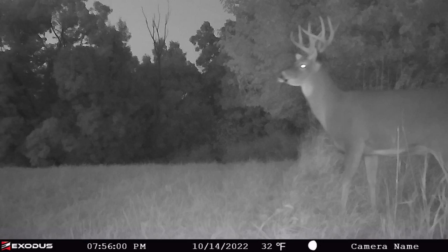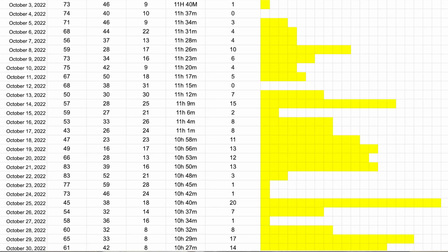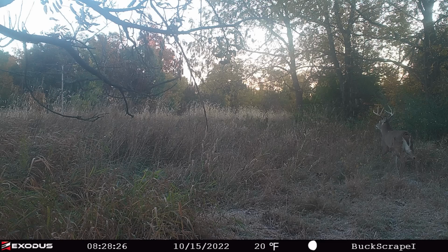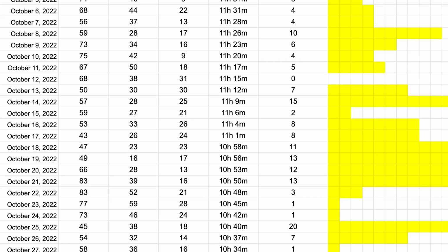October 14th, again, lows below freezing, just like Steve says. Boom, spike in activity. Now, one thing that was interesting to me was how the weather started to become stagnant and the daylight buck activity also became stagnant. So October 15th here, 59 and 27, you only had 2 daylight photos that day. That could also have something to do with increased hunting pressure. That could have something to do with food sources switching, that scrape shutting down. There's a bunch of other factors here, but I thought it was interesting that the weather kind of became stagnant and the activity also kind of started to shut down. You can also see during this stretch, 31 mile an hour winds, 30, 25, 21, 26, 24, really high winds throughout this week here.